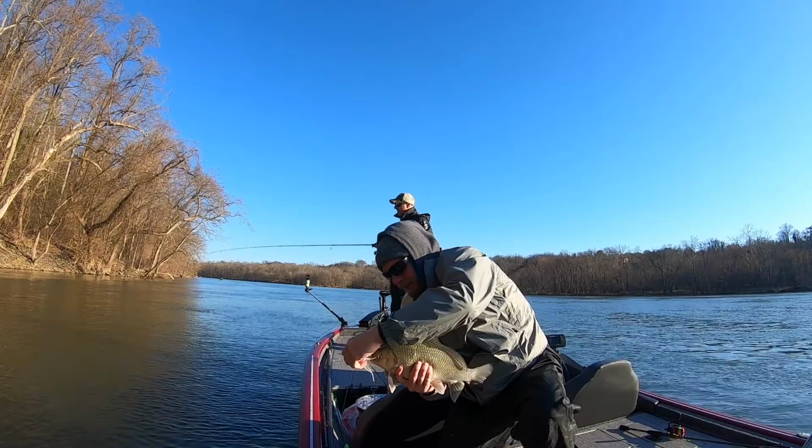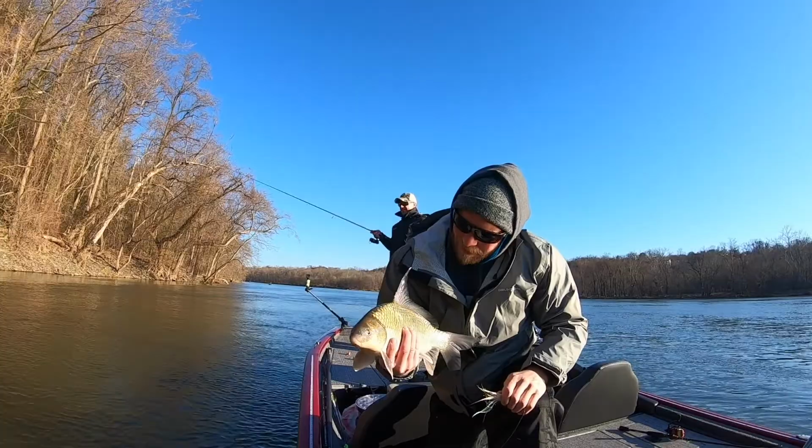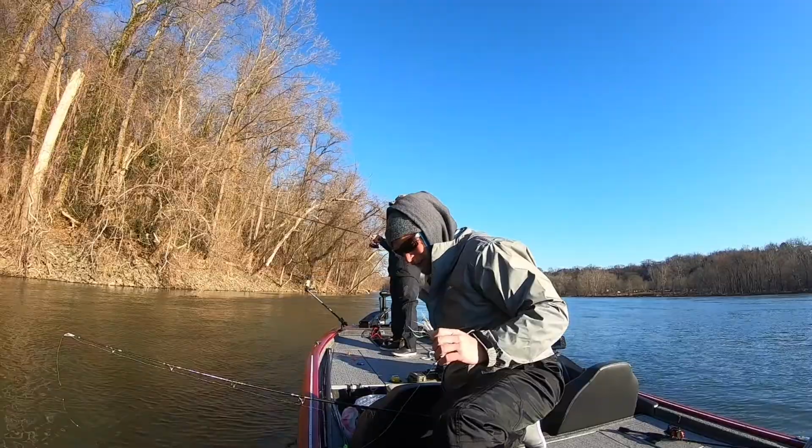Right in the mouth. Look at that. That's just a pretty fish, man. Potomac River quillies. Dang, double quillback. Double quills, man. I like that. All right, buddy. Oh gosh, look at the fin on that thing. I know, man. They're pretty fish.